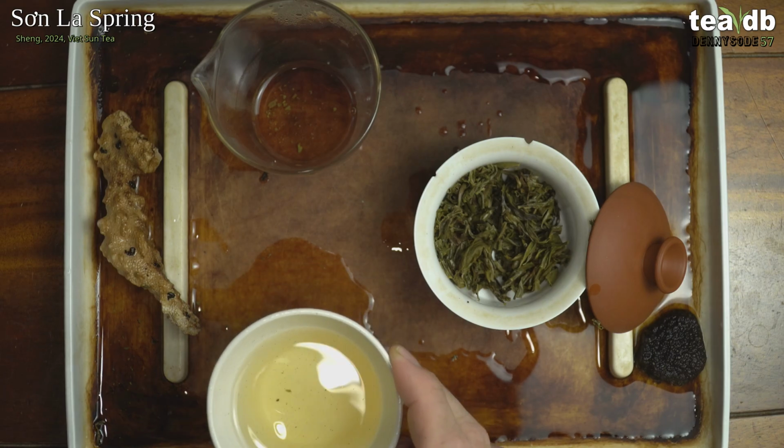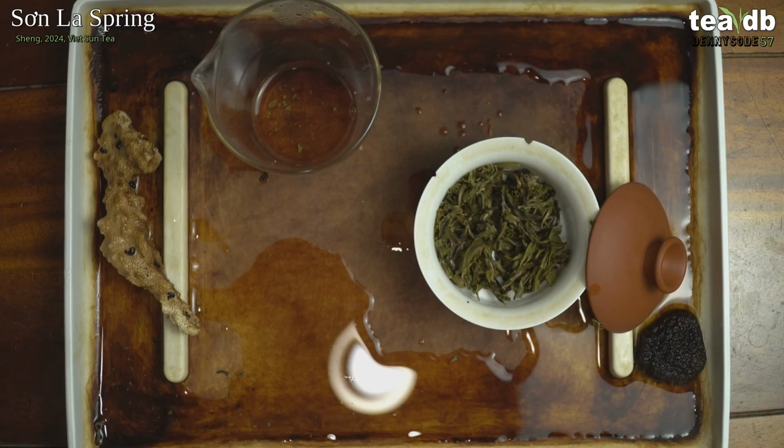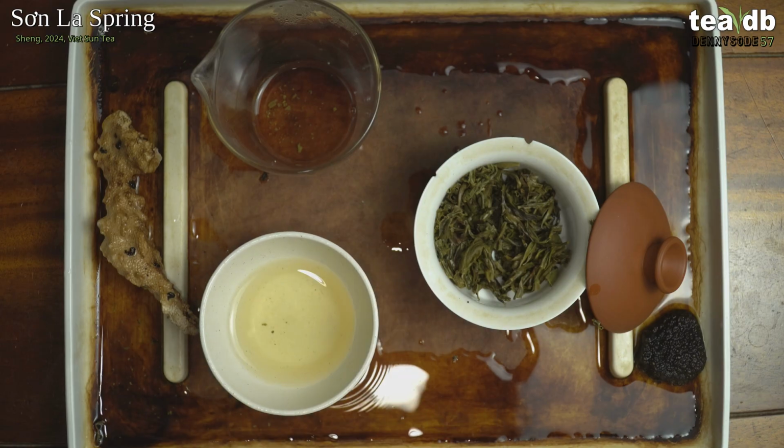This is really pleasant and pretty fun. I mean, yeah, pretty different, honestly. Because here's the difference about it. There's a floral thing happening on this, a high noted floral thing that really reminds me of crisp green tea, maybe even some jade oolongs. It's really nice. Coming out now much stronger.